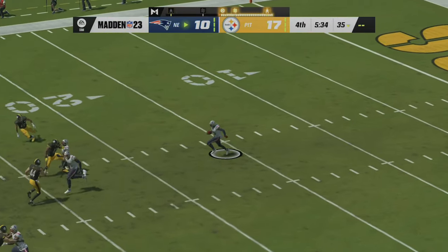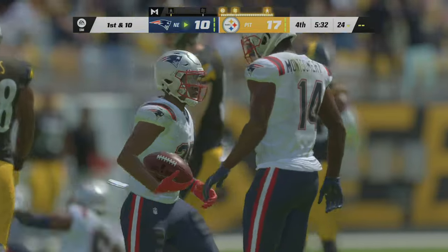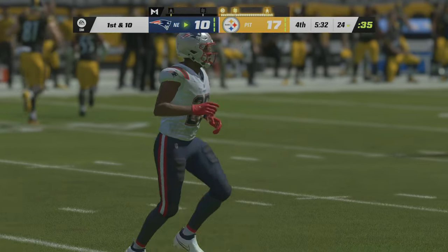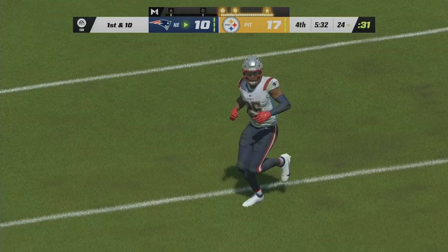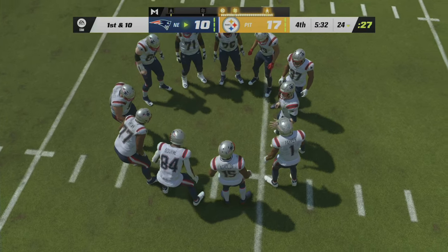This one fielded at the 5. And he brings this out past the 20 to the 24. New England trying to get a place on offense. The pressure is on now. They're being shut out here in the second half after a decent first half offensively. And they need their best drive of the game right here.